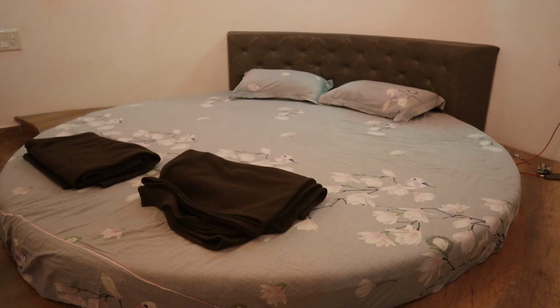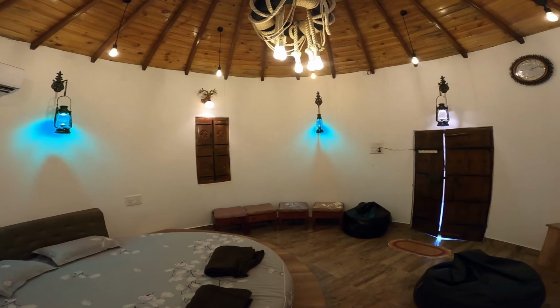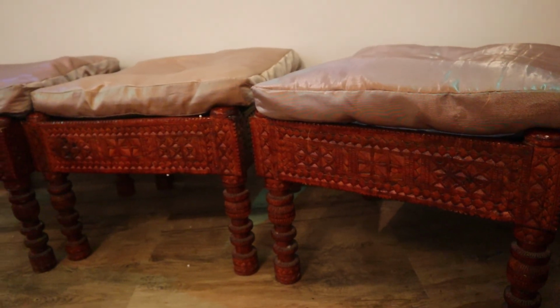To start with, we have this amazing looking round shaped bed, and this bed is so huge. Easily 3 people can roll around in this bed. For seating, they have provided us with 2 bean bags, which is really comfortable, and then there are 4 chairs. You can see these are antique chairs with nice cushioning. So I like these chairs.